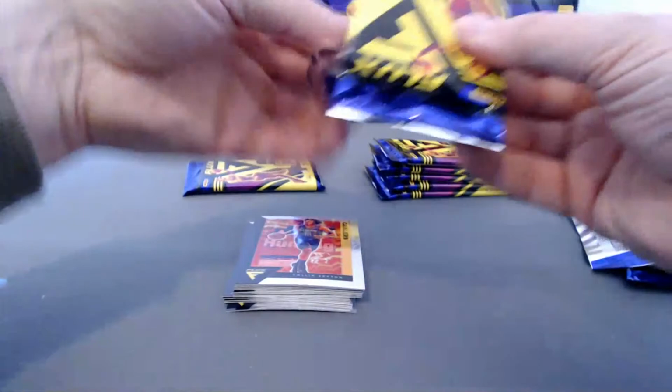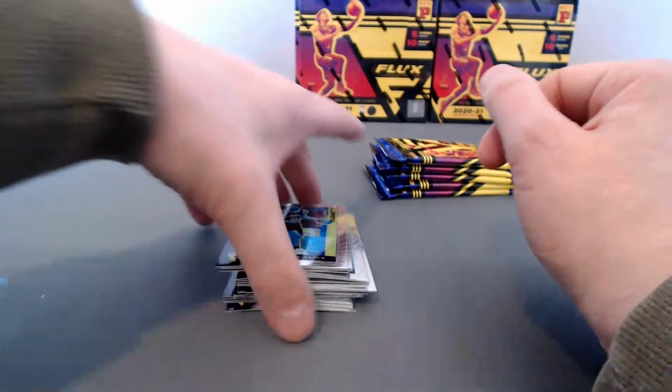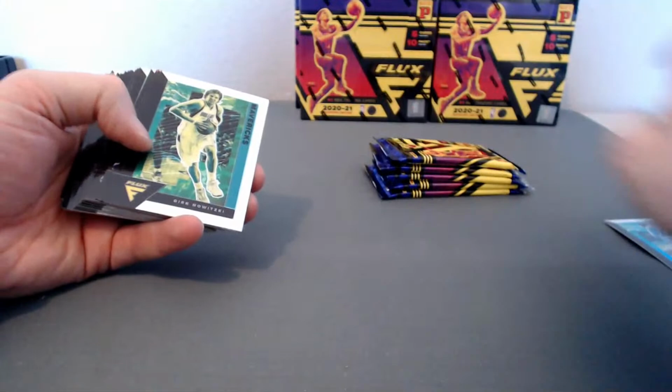It's obviously like the luck of the draw. You just never know what you're going to get. I've had cases that are just unbelievably loaded and others where you're just like, oh my gosh, I can't believe we just did that.